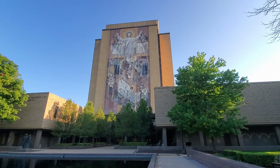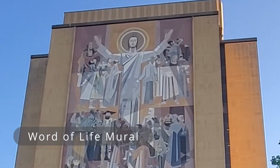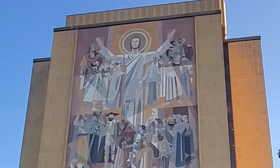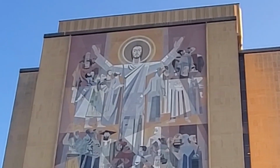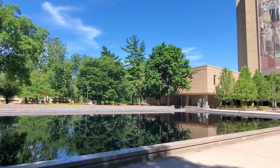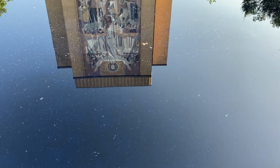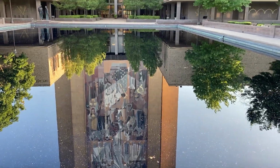This mural, known as Touchdown Jesus, is actually called the Word of Life. It is 134 feet high and was made from 115 different colors of granite from all over the world. This is the reflecting pool. They dye it dark blue so it looks deeper, of course, so if you see any blue ducks around campus, they have been swimming in the reflecting pool.